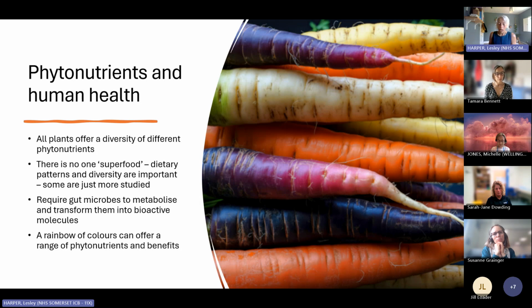But what we're learning is that our gut microbiome is also really fundamental to how we utilize these phytonutrients. Only a small percentage are directly absorbed in our upper GI system, and largely they are transformed by our gut microbes that live at the end of our gut. And us having the bacteria there to be able to transform them into bioactive molecules appears to be really important. So establishing a healthy, diverse gut microbiome means that we can then get more from these phytonutrients. And a rainbow of colours can offer us a range of phytonutrients and benefits.